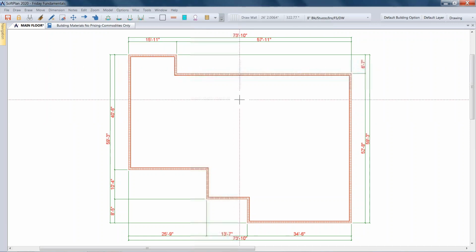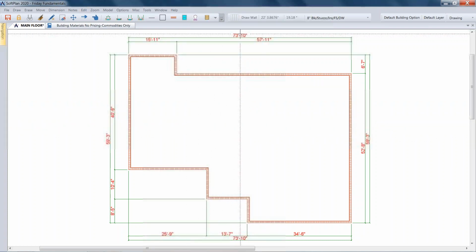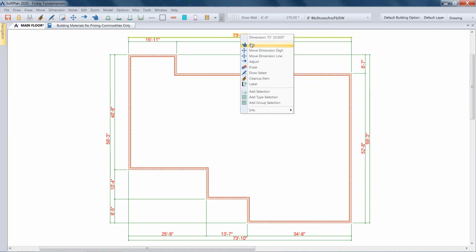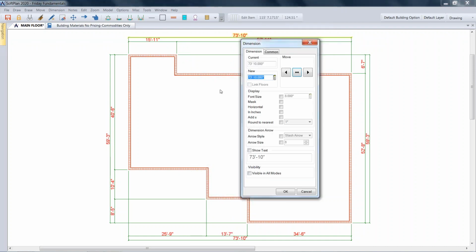So here they are. So here's my dimension chain, and I'm now going to start editing this dimension chain. And I do that by either right-key clicking on the item and choosing Edit, or I can go to Edit, Item, and click on the item and click, and it says that the current dimension is 73 feet 10 inches there, and then it's asking me, what do I want it to be? So I'm going to ask for 68 feet 8 inches.